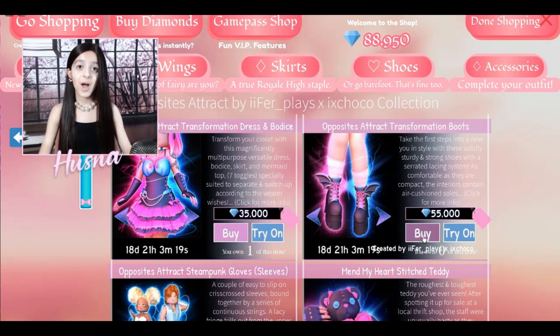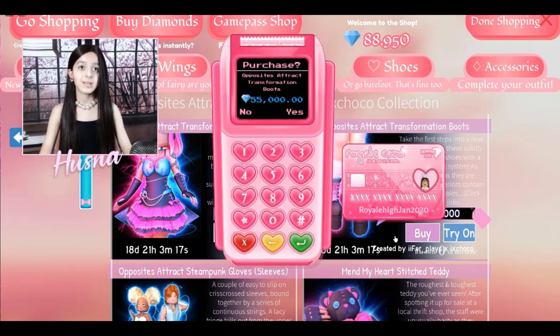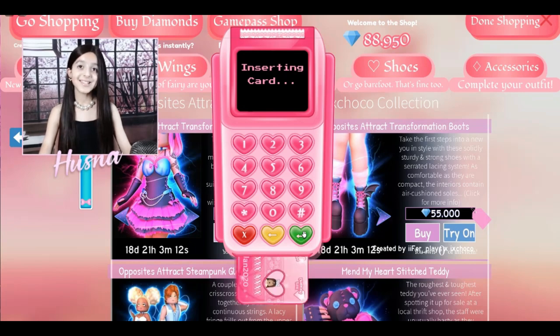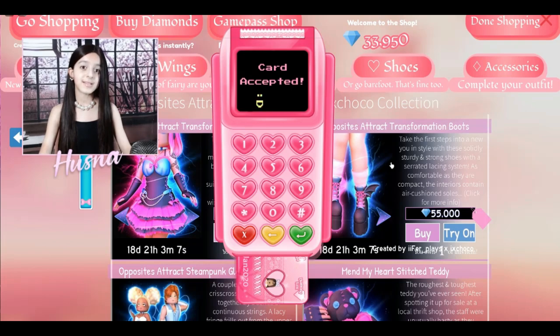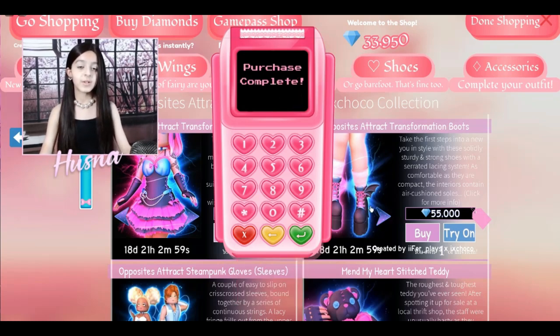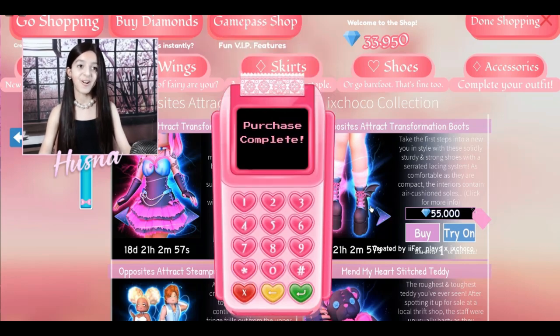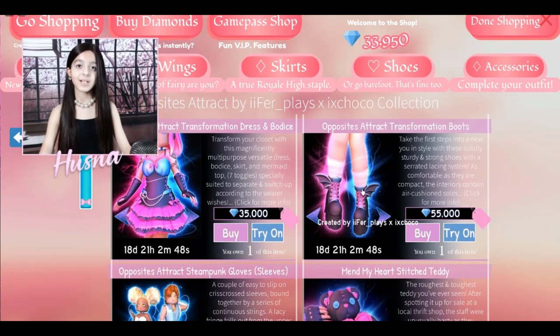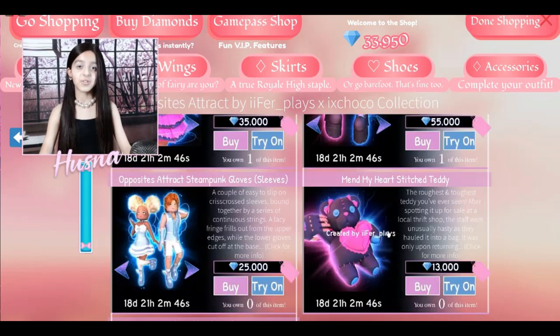Okay, thank you. Now the Opposite Attract transformation boots. Let's see. 55,000. Sure. Yes. I have 33,950 more diamonds. I cannot wait. I'm going to be buying the teddy and also the headphones. They're the easiest to get out of all. But the heels kind of remind me of the Batmo heels, but like a grown-up version, you know.